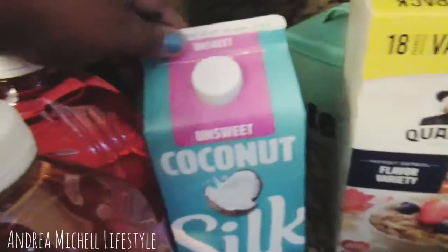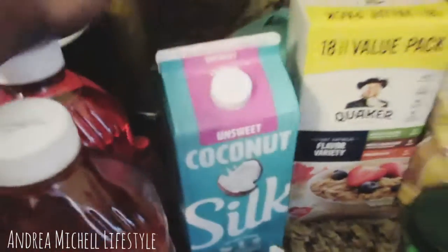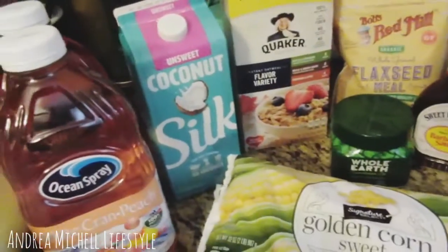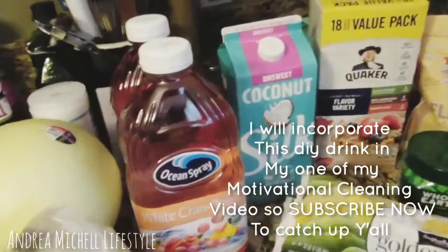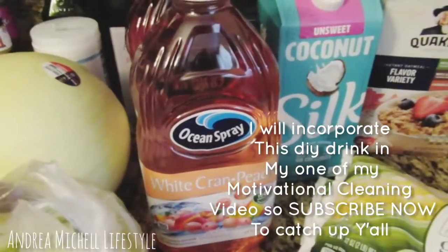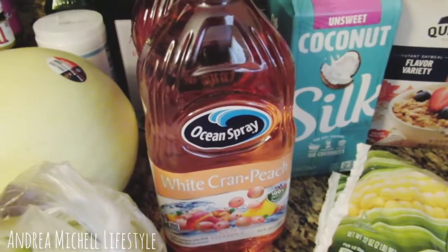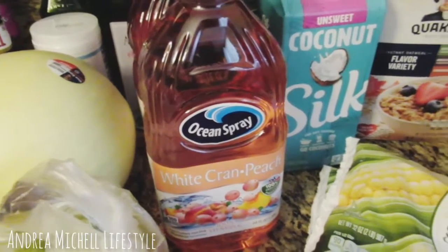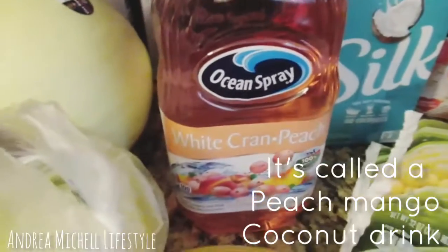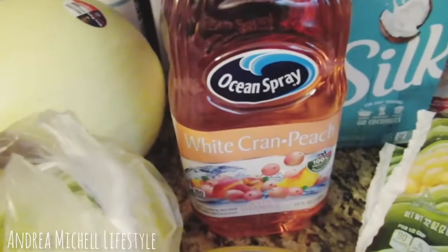And then I got some unsweetened coconut Silk milk. Coconut Silk. And then I have some Sunny Delight, because I'm going to be making some smoothies, and I'm also going to be making a Starbucks drink, just to see how that tastes, because Starbucks is getting too pricey and I don't have time for that. So I'm going to do a copycat of their strawberry coconut drink that I always get there. I think it's called the pink drink or something like that. So I'm going to try to make that.